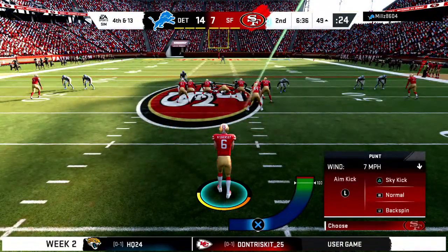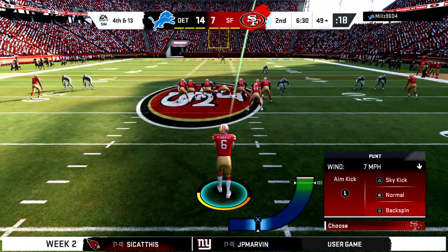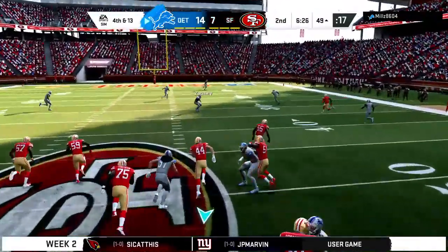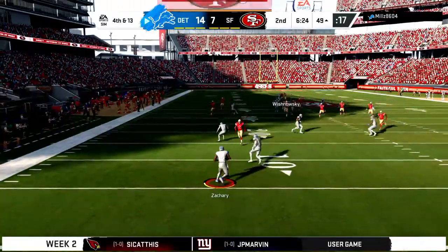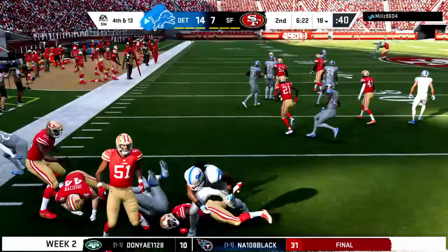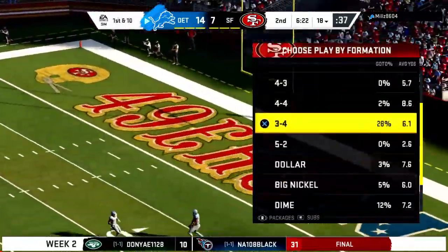On 4th down, the Niners trot out Mitch Wishnowski to punt the football. They only punted twice in the win last week as he gets this one away. That's fielded at the 8-yard line. We'll call that a punt of 38 yards officially, and the Lions will take over.